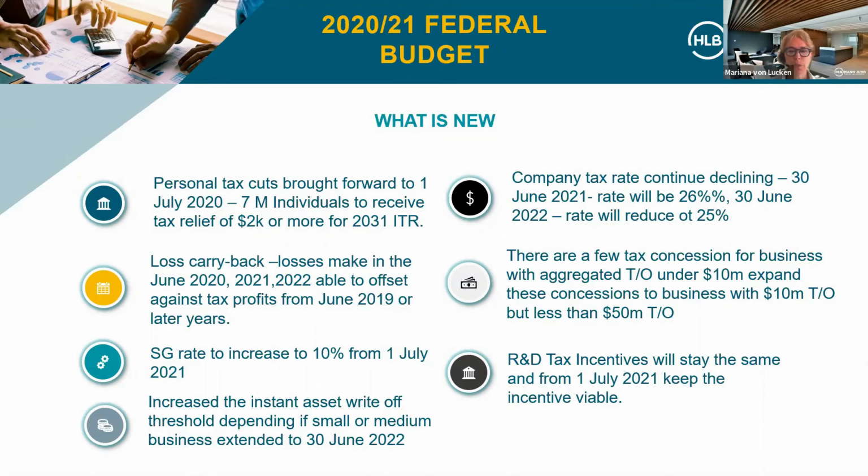The interesting one was loss carry back. I thought that was an interesting one. So if you make losses in your 2020 return and you made a profit in your 2019, for example, you can carry back that loss up to the profit amount, up to sort of the tax amount, if you like, and offset it. So you can utilize it and get a refund on your tax. That's the whole purpose of it. You're getting a refund on your 2019 tax paid. So it gives you extra cash.